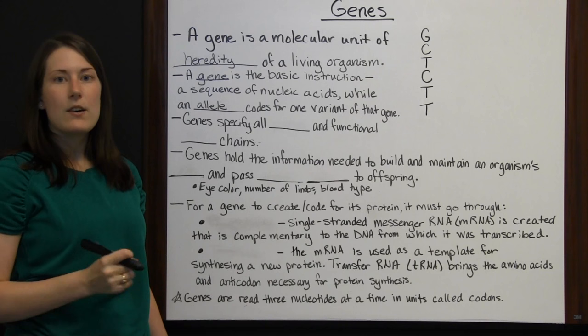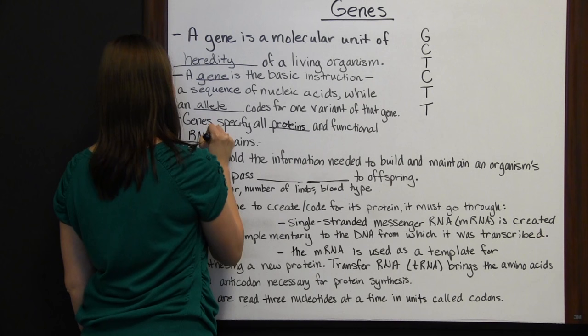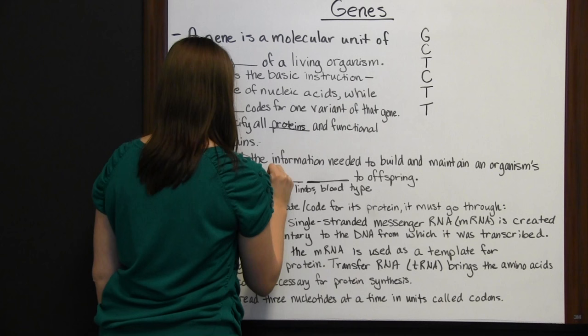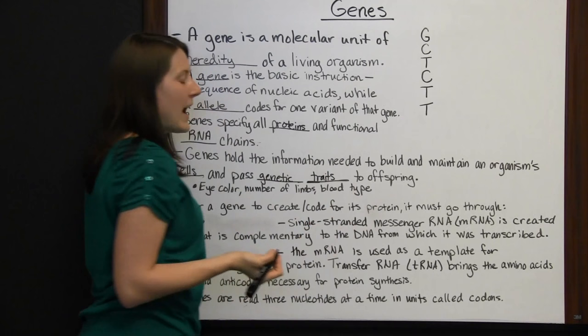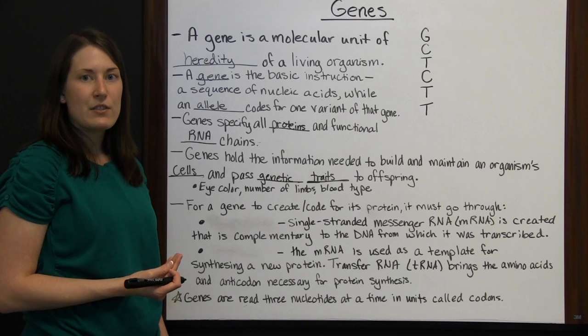Genes do specify all proteins and functional chains. So they specify how these are going to be created, the functional RNA chains. Genes hold the information needed to build and maintain an organism's cells and pass genetic traits to offspring. So where I was talking about two parents that could have brown eyes and still pass on the blue eye color, it's because of the alleles that they carry. Whether dominant or recessive, whether you can see it as a physical trait or not, your parents carried genetic traits and they passed those on to you.